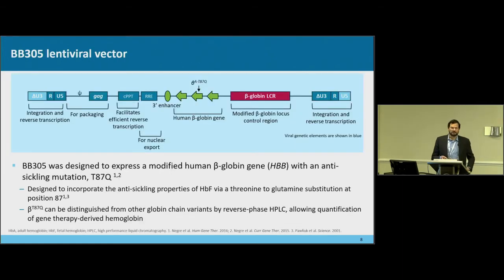The foundation of the LentiGlobin program rests on the pioneering work of Philippe Leboulch, who developed the lentiviral vector system that would be able to successfully express the beta globin gene. This construct contains the beta globin locus control region, so you have a lineage-specific expression of the beta globin gene, and there's a very clever engineering feature in it, which is the threonine to glutamine amino acid substitution at position 87, and you'll hear me refer to this as T87Q by shorthand.